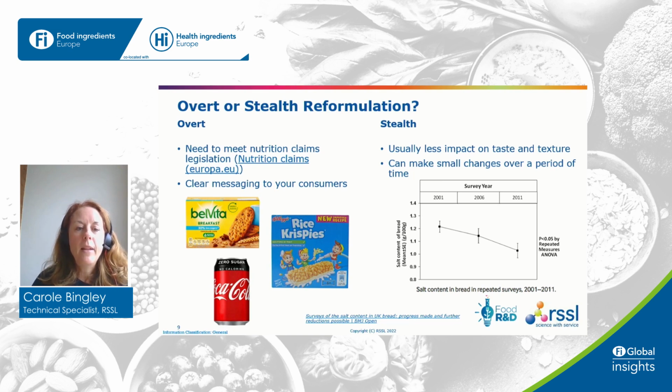But the benefit is that you're making a clear message to your consumers and helping them to understand why the product may have changed in some way, and also helping them to make a choice between maybe a product which is slightly higher in salt or sugar compared to this reformulated product.